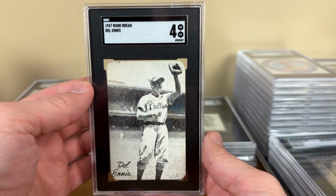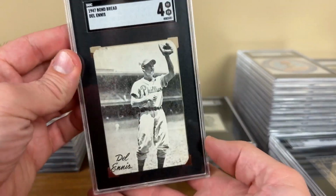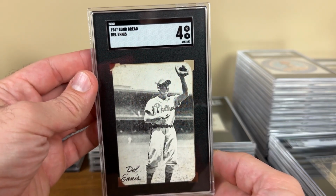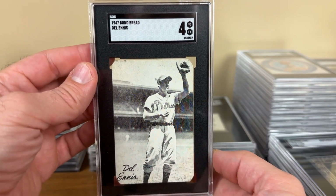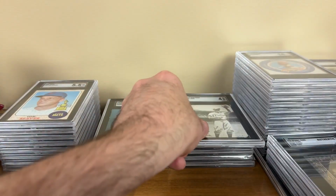I already had one with the squared corners. That one's just in a top loader because most places will not slab it. So, sweet Del Ennis. Love that photograph as well.